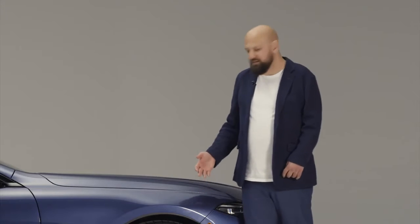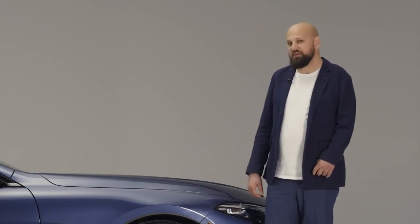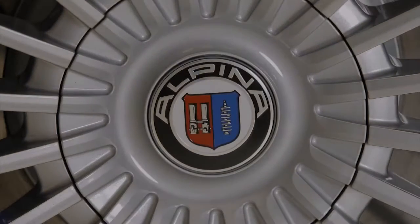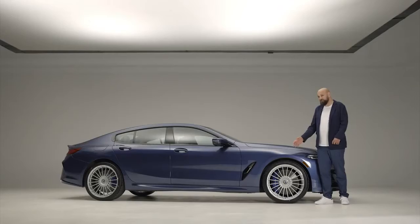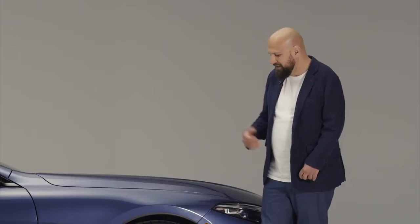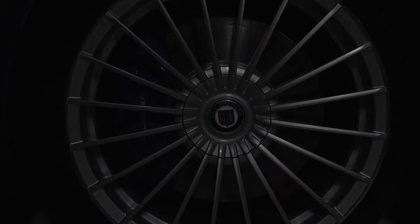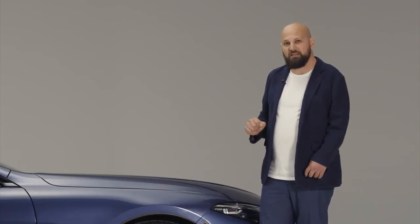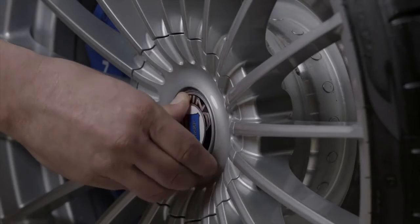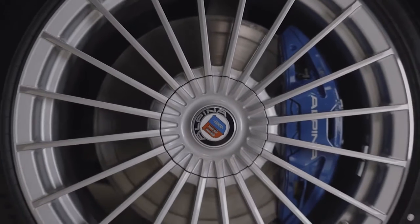Take a look at these magnificent 21-inch wheels for the first time ever on any 8 Series. Of course, with the classic Alpina 20-spoke design, which, by the way, is celebrating a 50-year anniversary this year. The wheels were created in a forging process, which means we save about 3 kilos per wheel, and that's a huge difference at the high speeds this automobile drives at. This is how they open and close with our ingenious mechanism.